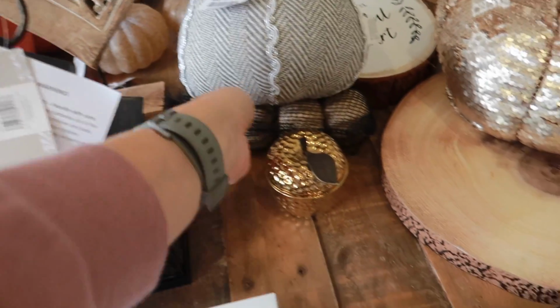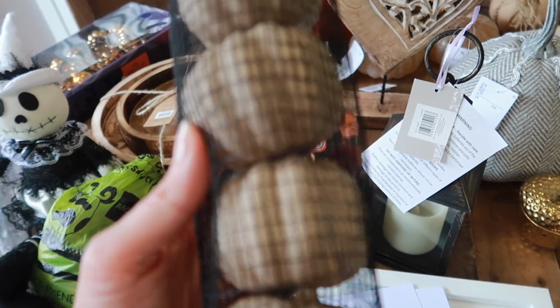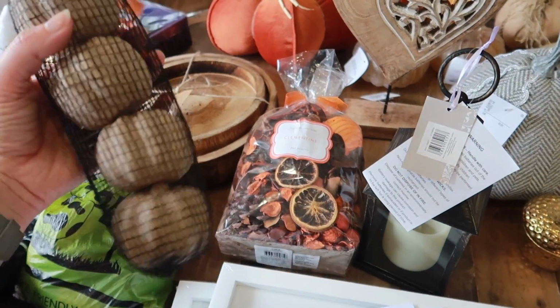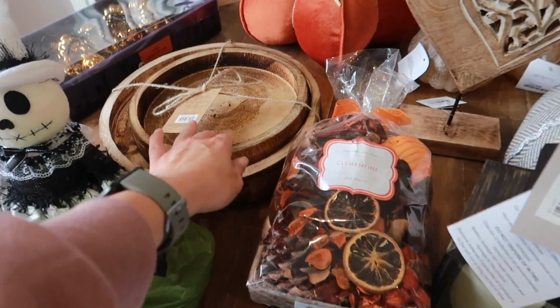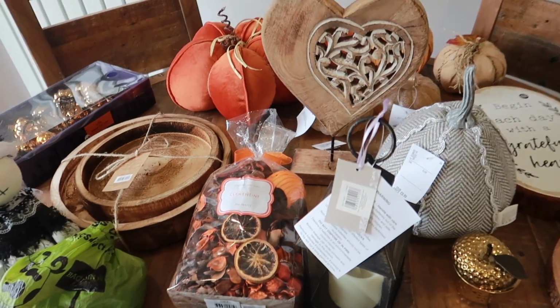it. And I bought these smaller pumpkins from Hobbycraft, which I'm going to try and spray paint rose gold. And I can just sit them around the outside. And then I've got another smaller one that I can use in the front room. So that's what I'm planning on doing with that.